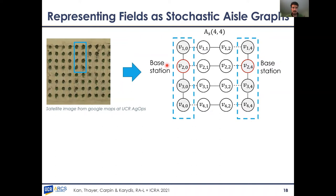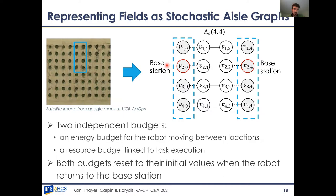We do have two budgets, and one assumption we've been making in this case, which in certain cases is true, in certain other cases is not necessarily true, is that the two budgets are independent. So we have an energy budget for the robot to move, and this is typically how long the battery will suffice. And we have a resource budget that is linked to task execution.